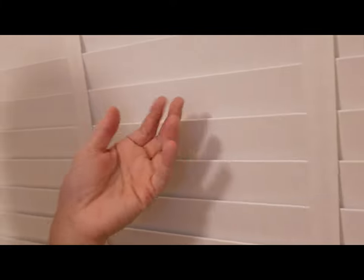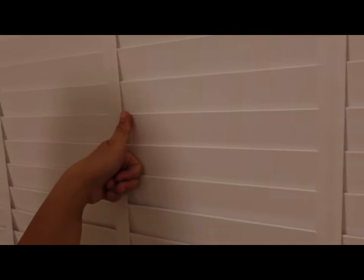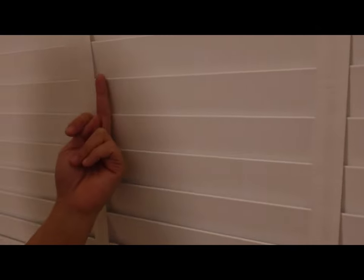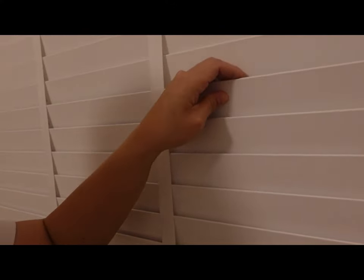So as you can see, each of the plank or the blind is bigger than my thumb. I think it can be this long per plank, and this is made of PVC material, so it's really quite tough and sturdy. And then when you open, it looks like so. Oops, this is where you open. When you open, it is like so.